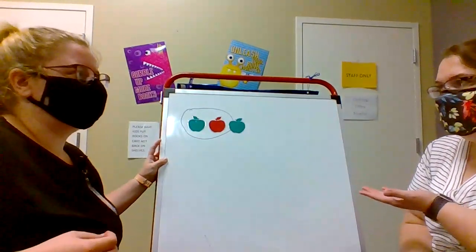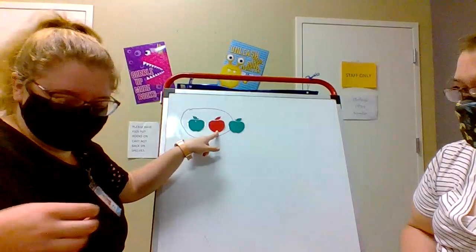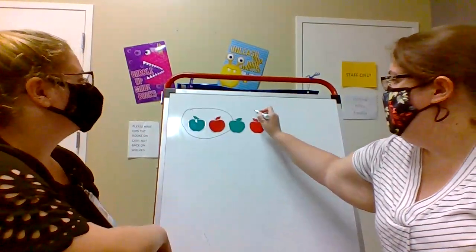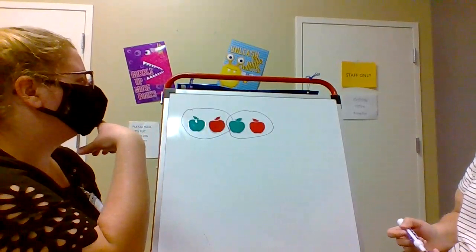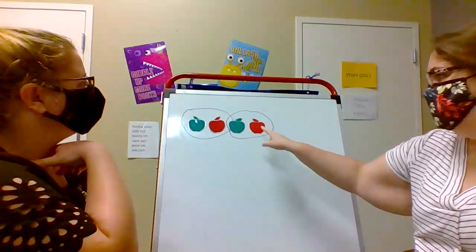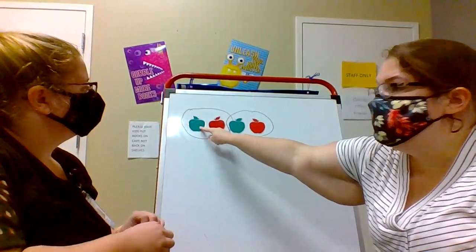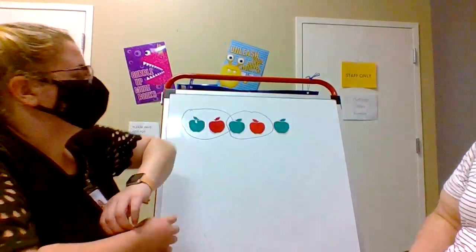Well, what would come next in our pattern? If it looks the same as our set, so after green comes red, and then that's another set. I can circle that again. So, Miss Alicia, what do you think is going to come next? Well, I know my sets always start the same. So I'm going to look at the very first apple in either set. And it's green. So I know our first color of our next set would be green.